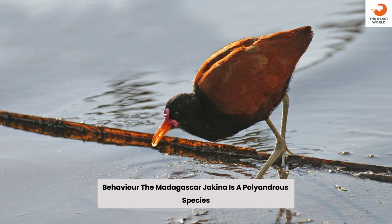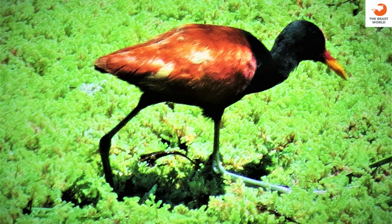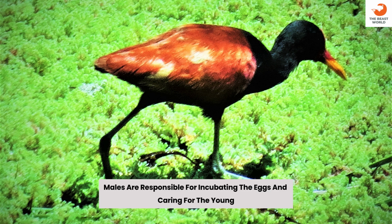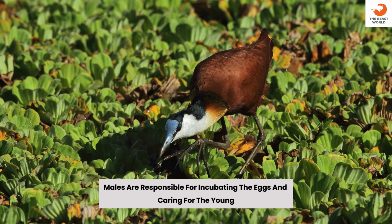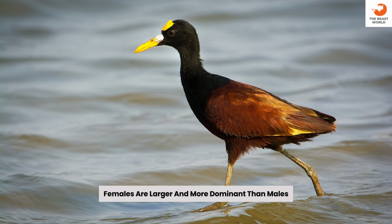Behavior: the Madagascar jacana is a polyandrous species, meaning females may mate with multiple males. Males are responsible for incubating the eggs and caring for the young. Females are larger and more dominant than males, which is typical of jacanas.